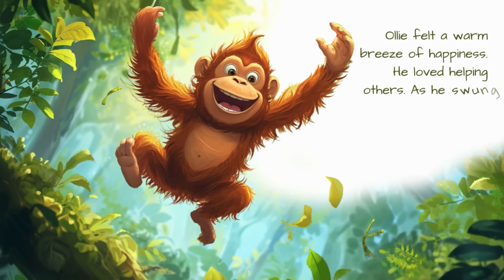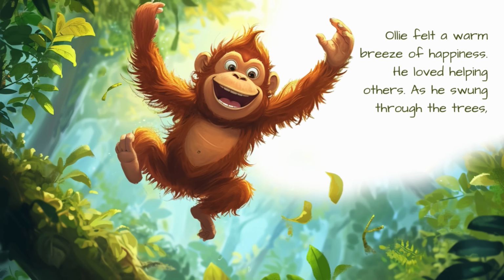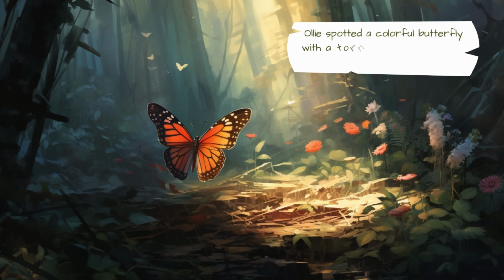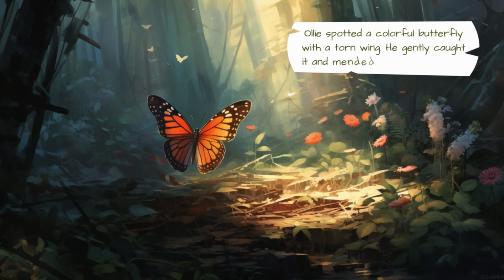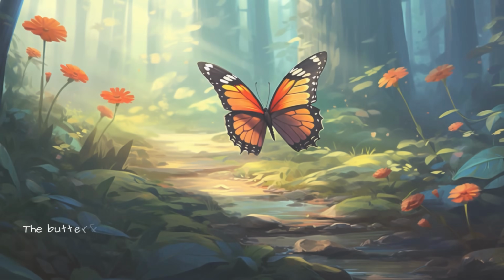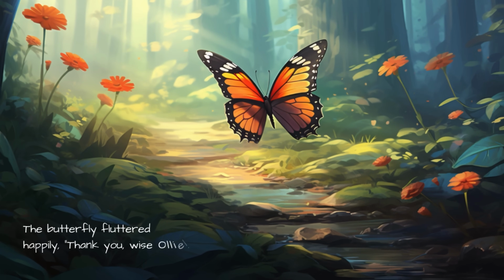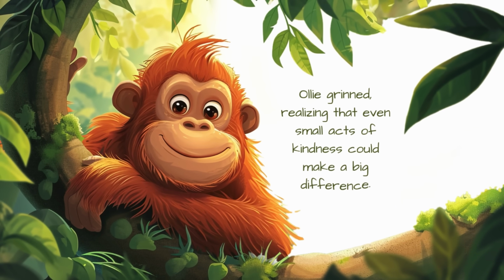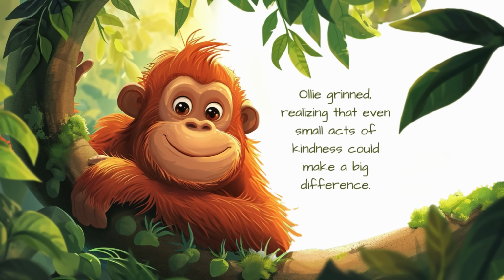He loved helping others. As he swung through the trees, Ollie spotted a colorful butterfly with a torn wing. He gently caught it and mended its wing with leaves. The butterfly fluttered happily. "Thank you, wise Ollie." Ollie grinned, realizing that even small acts of kindness could make a big difference.